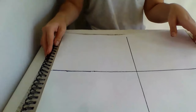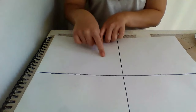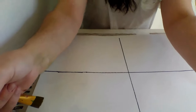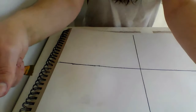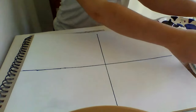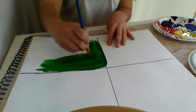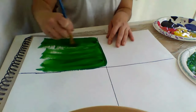All right, here we go. So box number one. It's going to be the one furthest from you. I'm going to take my paintbrush and we're going to start with the eggs. Let me figure out how to situate you. There we go, perfect. So the eggs are usually laid on a leaf as we saw on the video. So we're going to paint the first square green, and that's going to symbolize our leaf.